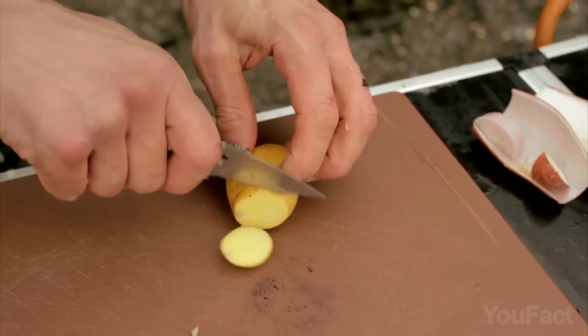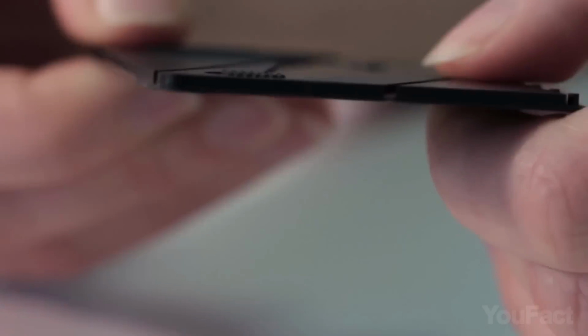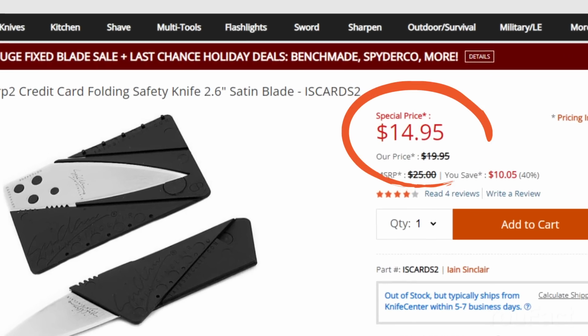Fish, veggies, and so on. Finally, it's lightweight and it's easy to keep in your wallet because it's no thicker than your credit card. And it'll cost you just $15.